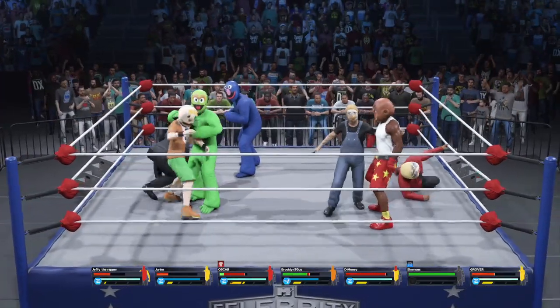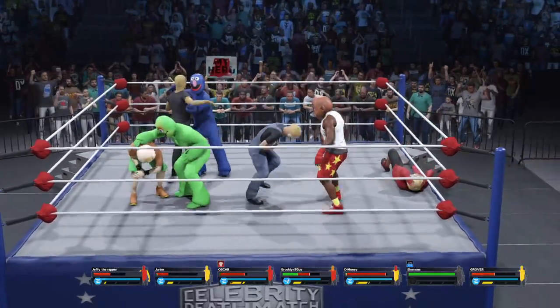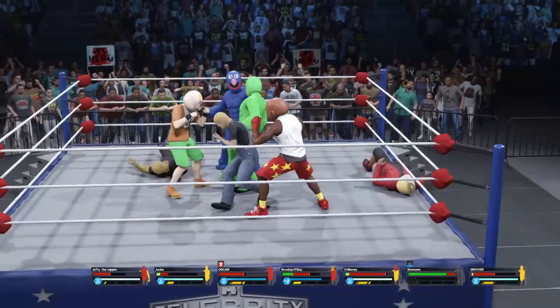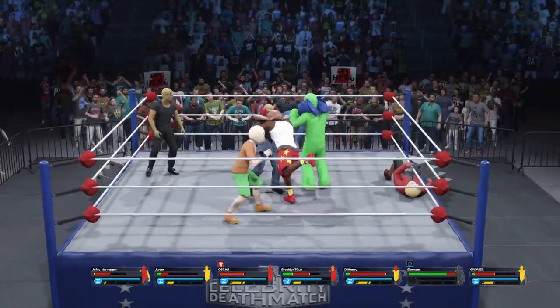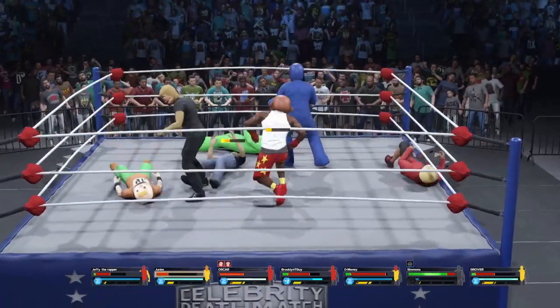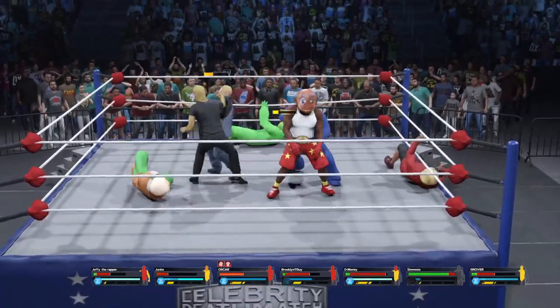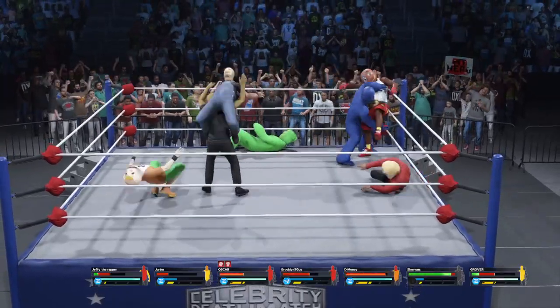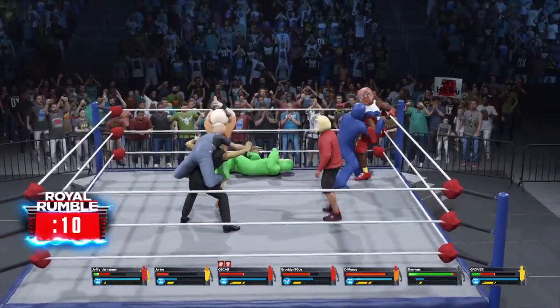Counters on top of counters. Targeting the stomach to reverse that maneuver. Force the move by throwing an elbow into the midsection. Oh my God, what an elbow. Flying Majorana, beautiful. And attacking above the shoulders has be. Kick to the midsection. Could be thinking about the Gory Special, yes.